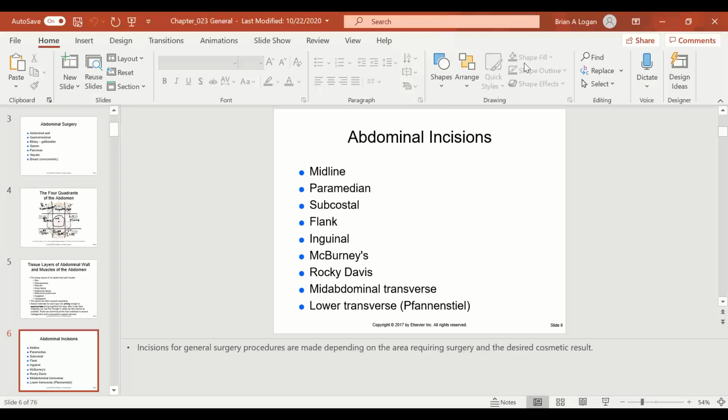McBurney's incision. Most of you should know this one. We've been doing McBurney's incision while we practice on the appendectomies. Rockey-Davis. Make sure you look that one up. I want you guys to actually crack your book a little bit.